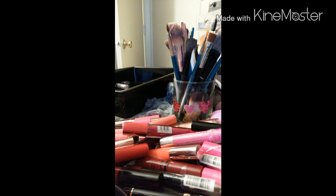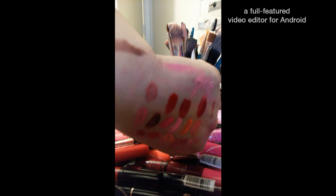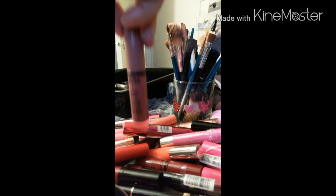Then I have one last NYX Butter Gloss in Tiramisu. Y'all know this is really good. This is a really pretty nude. Where's it at? Right there. Y'all know about Tiramisu.